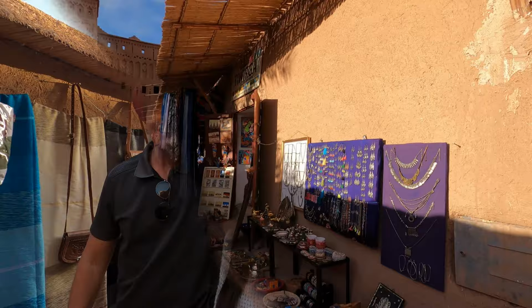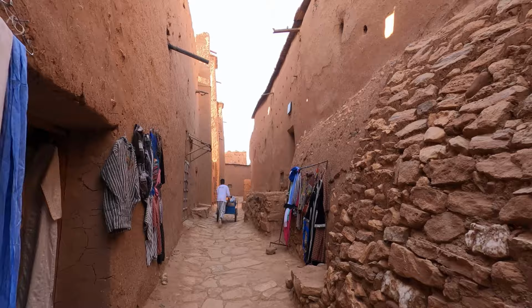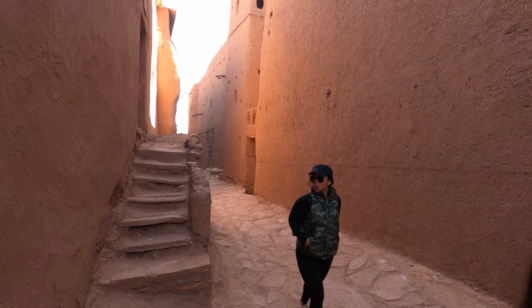Well, it's time to leave this magical place and continue our drive to the Todra River Gorge. I think you'll be very pleasantly surprised at how beautiful this gorge is, so I highly recommend that you visit it. If you're into hiking or climbing, it's definitely a dream destination.